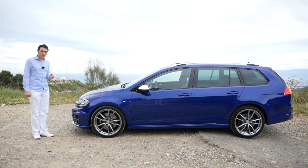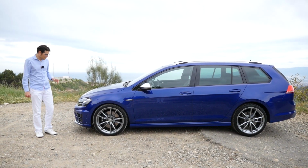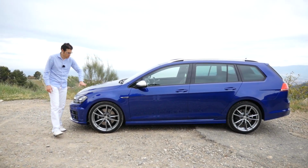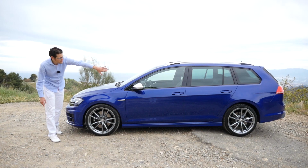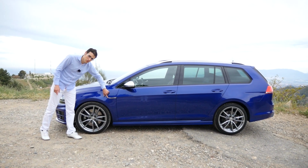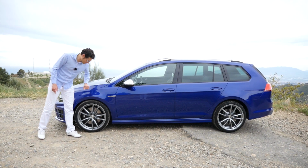So let's take a look at the side profile. Really exciting here. First of all, as with all Golf 7s, you see these sharp design lines here on the hood, flowing around the side and also here just below the door handles. Then, especially with the R version, we got the R logo here.